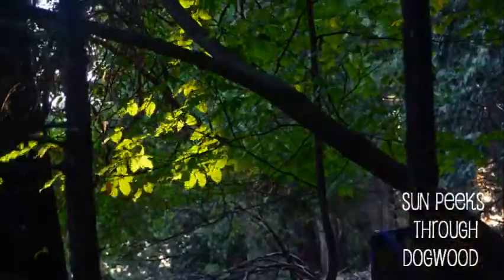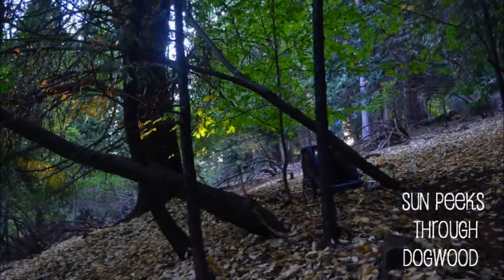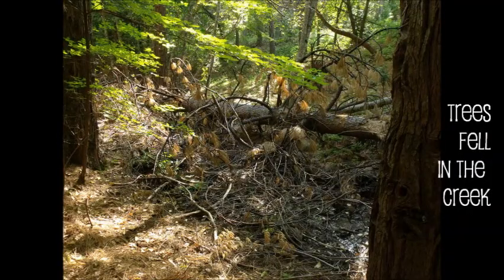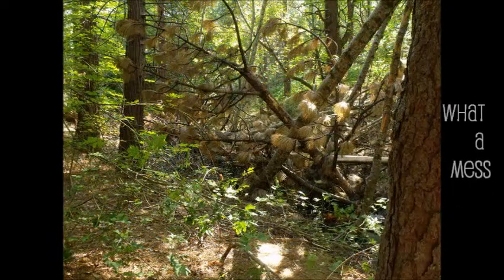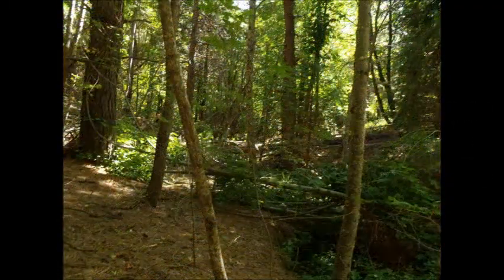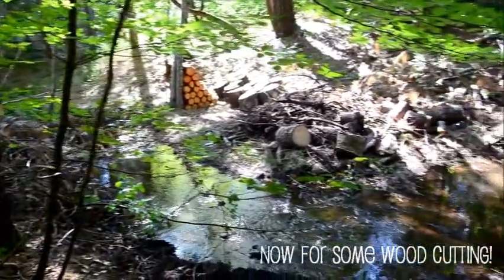Here's Vlad, he's sleeping in, there's Mama. And then as the sun started coming up over the hill, the beams were coming through the trees and lighting up the leaves just briefly there. And this is what the trees looked like in the creek. We had come up to clean the creek out. Clean the whole place out. Yeah. It was a mess.